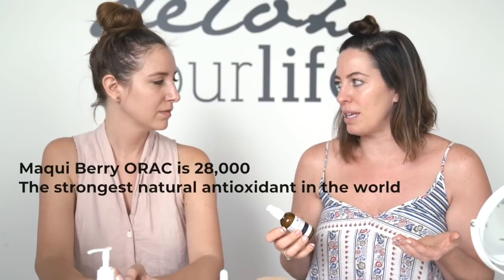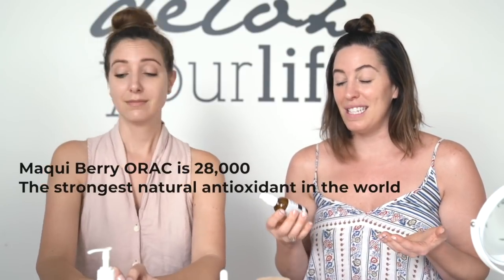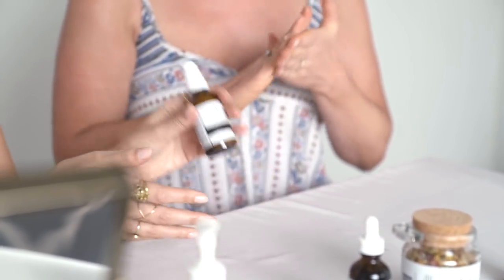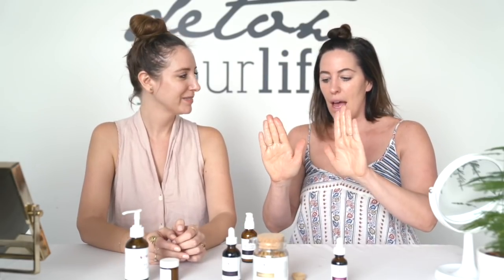Yes, like bananas are 813, and then you go to acai and goji and mangosteen, and then the Maqui berry is like 28,000. So it's insane what this berry does. There's amazing things at the NIH. And it's very healing too. It's extremely healing. Okay, I put like 6 pumps of this on, sorry, I got excited. It's like this Greek yogurt kind of feel.